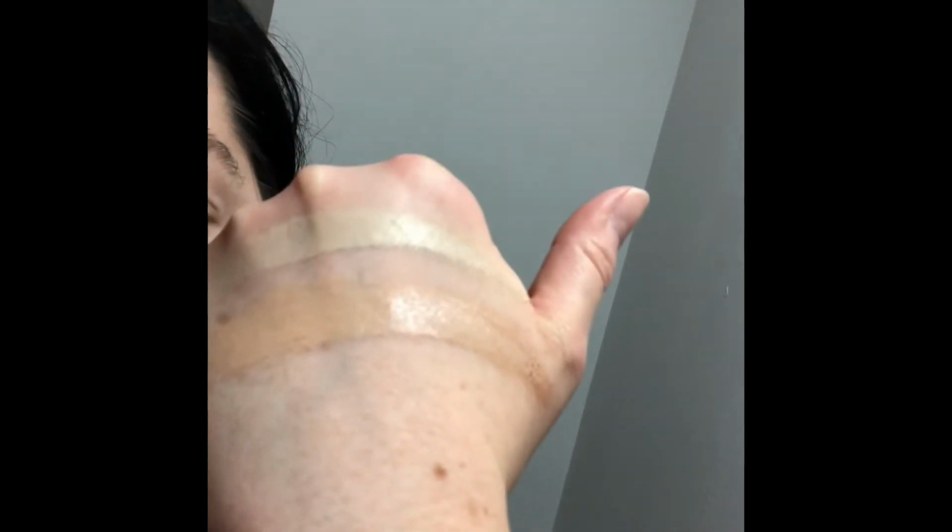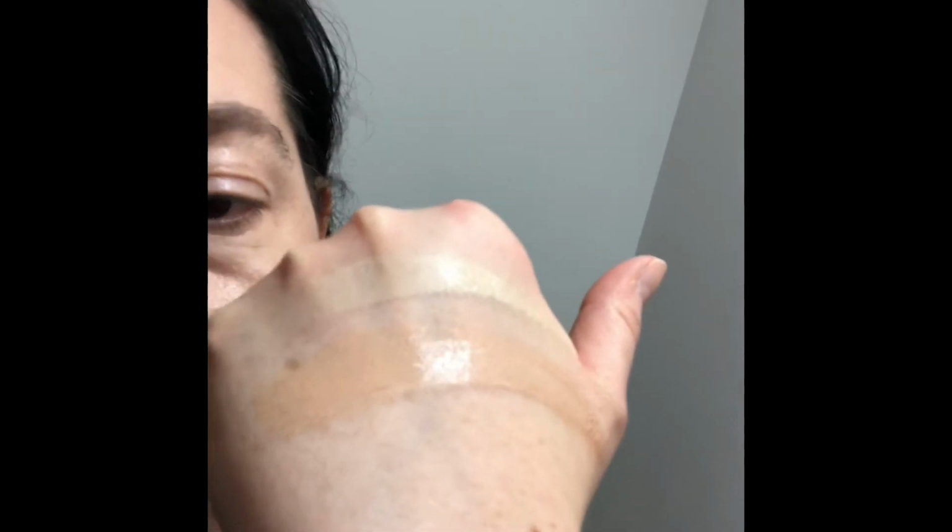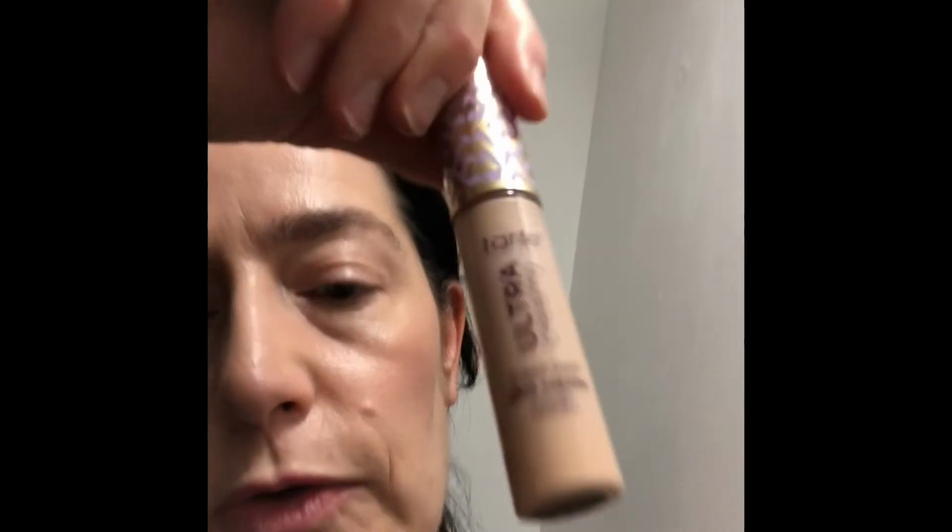Swatches here. Don't know if you can see this. So the top one is the KVD Beauty light 008 shade, and the one underneath is the new Tarte ultra creamy Shape Tape concealer in 27 Sand, I think it is.